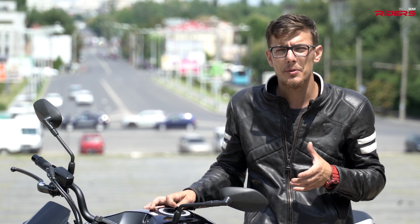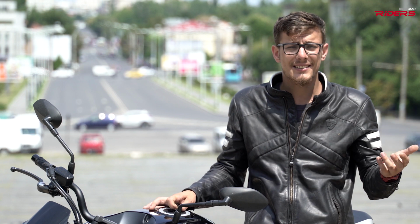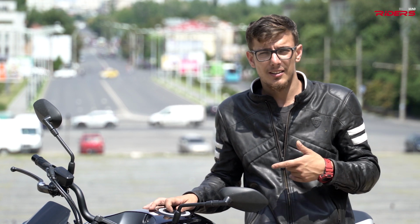Inside the city you won't have a problem because you have a lot of gas stations everywhere you go, but outside, for a guy that likes touring, this might be an annoying thing.